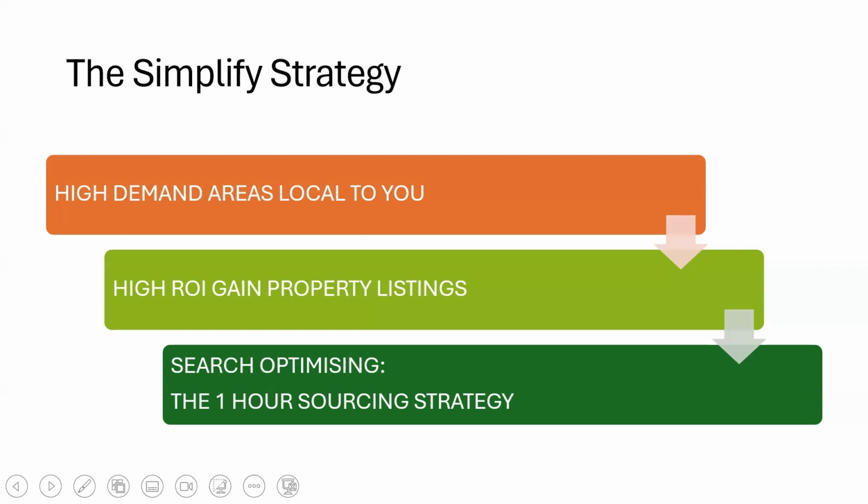The final part for me and for all of us right now is optimizing our time. I've been to several meetings recently, and I've got to be honest, the look and the body language on people is that of fatigue, tiredness. It's hard. It used to be easy. It used to be a lot easier. It's much harder now to invest in property.